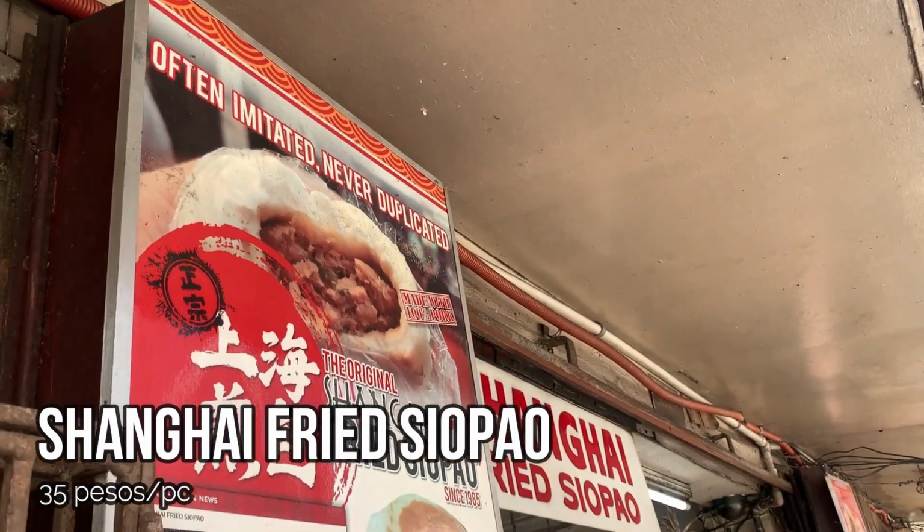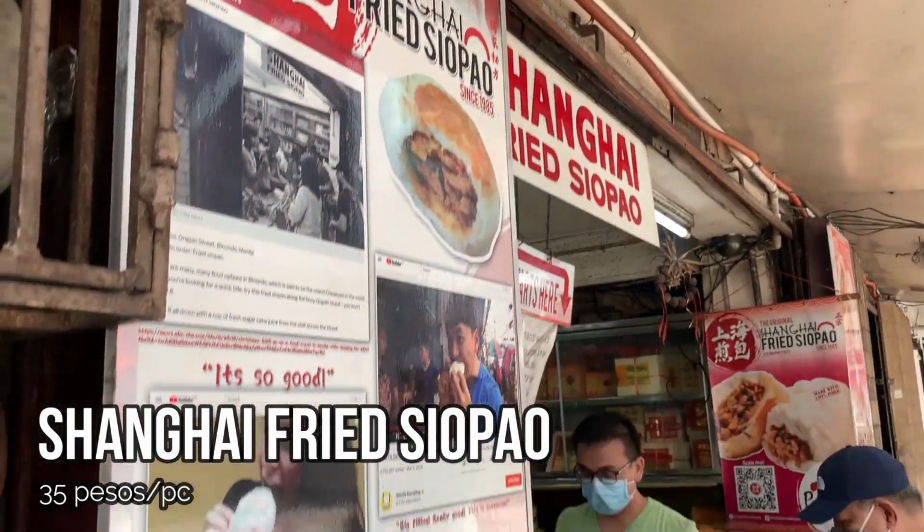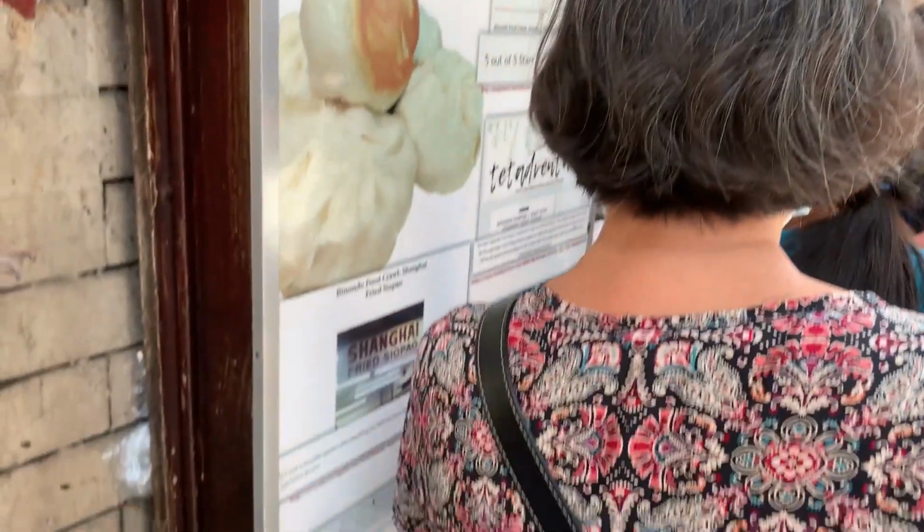And they sell it for 35 pesos each na. So, dati 16 pesos lang. Pero, I think it's still worth the price. So, this is us while nakapila.